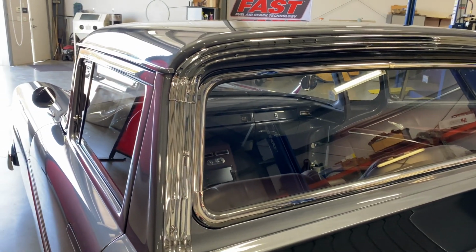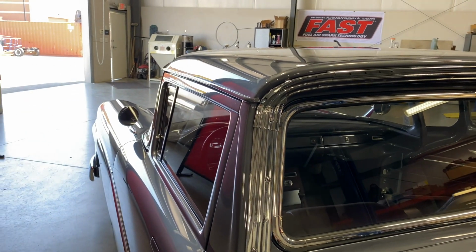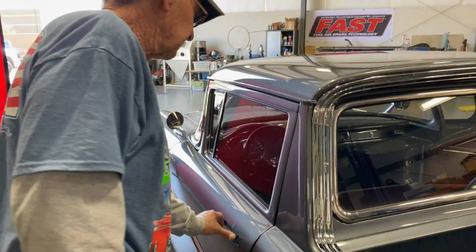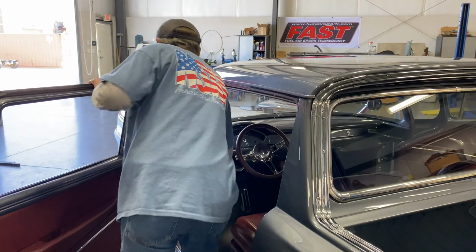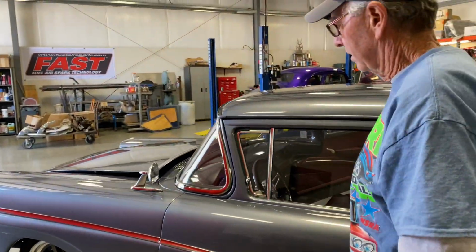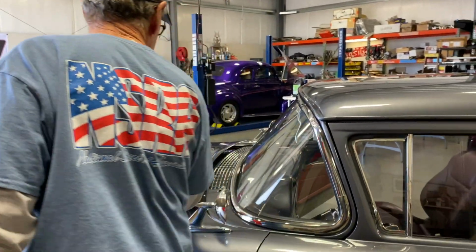Incredible. Now, I'm going to take a guess that what's under that hood looks about as good as it does out here. Am I wrong? Let's see. I just have a feeling that you didn't stop on the outside. No, and the underside is just like this.